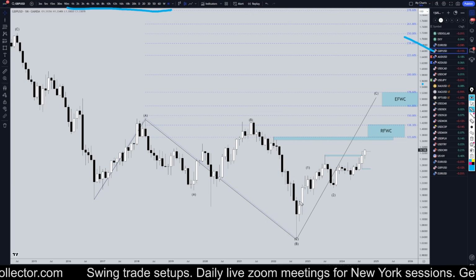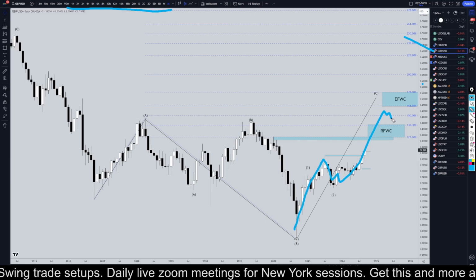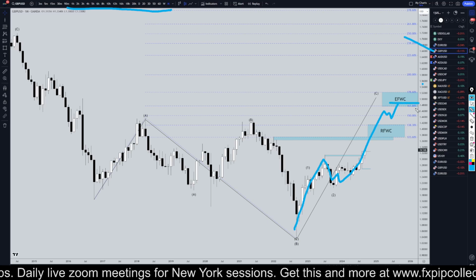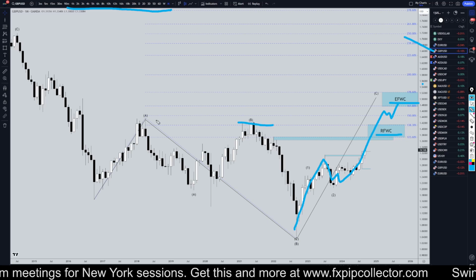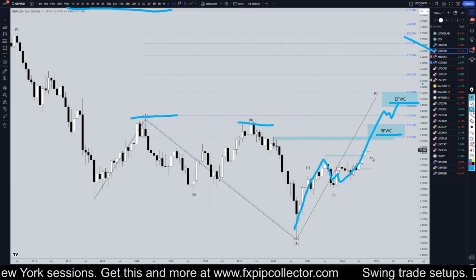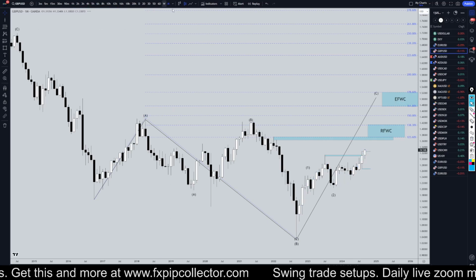So on the pound dollar monthly, I still think this is likely a 1, a 2, and I think this is either going to go up for a wave 3, 4, 5 of wave C of an expanding flat, or a running flat. An expanding flat would make a higher high. A running flat would make a lower high. Either scenario, I still think it has a long ways to go to the upside.